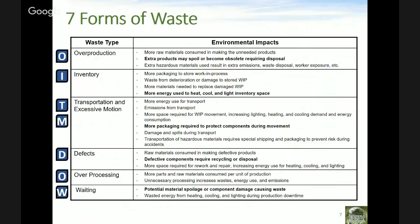As you look at those 7 forms of waste, if you look at the environmental impact of those wastes, you can actually see how they have an impact. So overproduction leads to obviously more materials that are being produced that may or may not be consumed at a later time. Well, that can lead to extra products that may spoil or become obsolete in the future, and then we have to dispose of those items. So that would be an environmental impact from the overproduction.